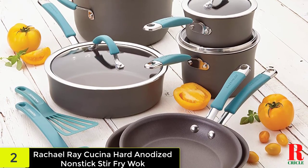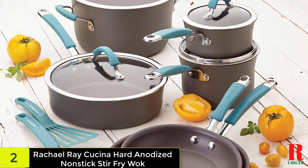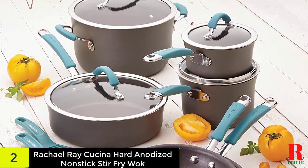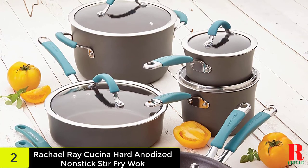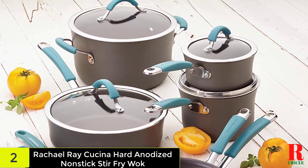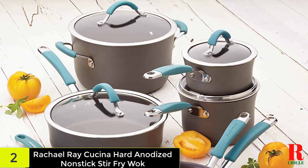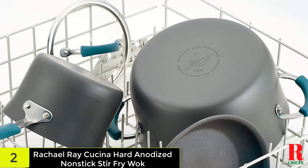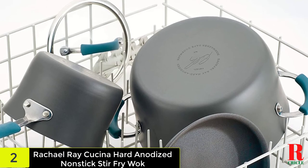A transparent glass lid is included with the wok for gas burner, allowing you to poach, steam, and prepare dishes without having to worry about food splattering on your cooktop. Because the wok can endure temperatures of up to 400 degrees, it may be used to make meals that require a lot of heat. For easy cleanup, the wok may be put in the dishwasher.